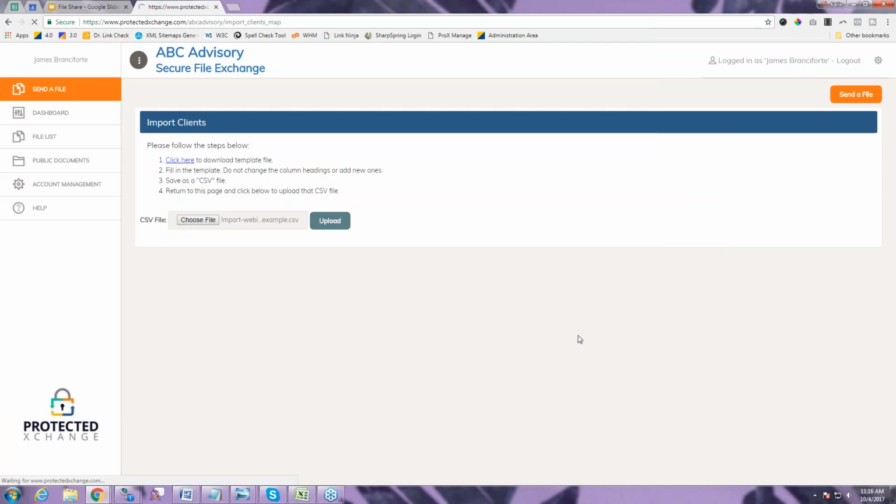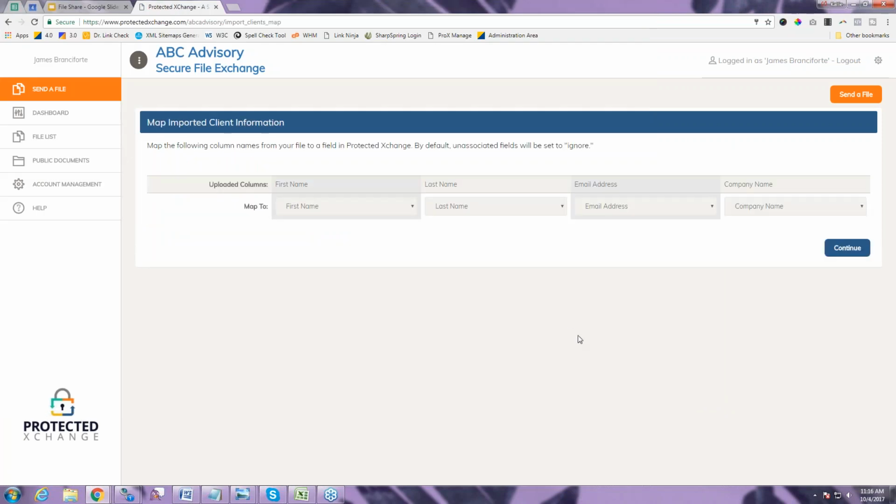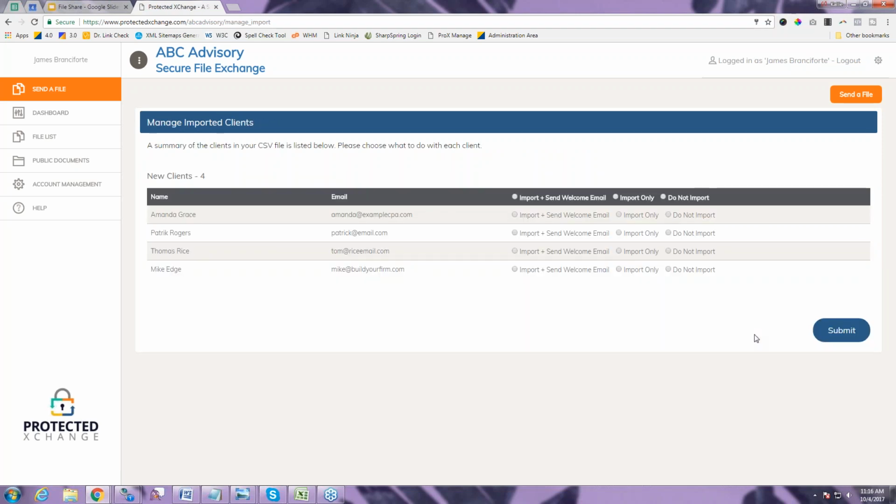and hit upload. The system will ask me to map the client information, and what this just means is these were the columns on my CSV, and I want to make sure that they match with fields in Protected Exchange. The system does a pretty good job guessing the fields to match them up. So this one is good, and I'll hit continue. Then it'll show the four people that were on that spreadsheet and ask what action I want to take with them. The one that we suggest you do is import and send welcome email.